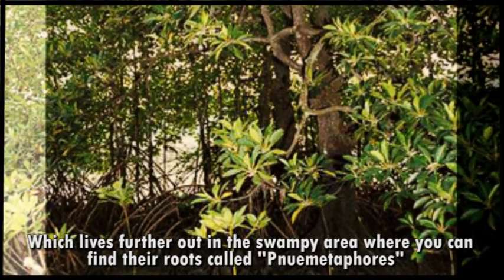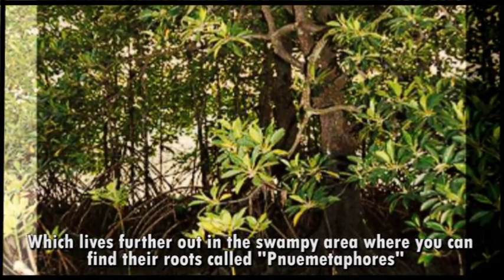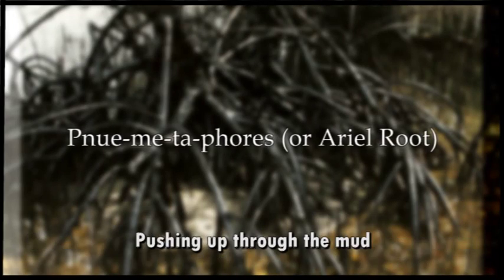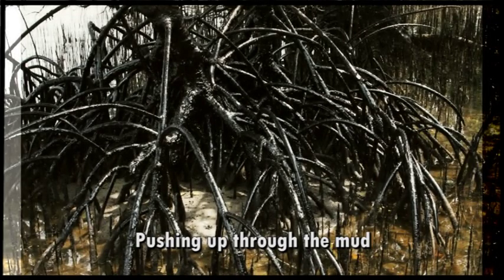The second kind is the black mangrove, or the ndongo, which lives further out in the swampy areas where you can find their roots, called pneumatophores, pushing up through the mud.